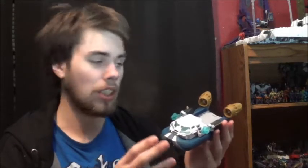So my number 8 spot has to go to Sea Spray. This guy is really cool. He was sent to me by Chris Vellner, and I gotta say, it's a really nice looking toy. I love the turbines. I love the fact that I can work with a lot of the other figures, especially with, what's the one with this guy? Breacher, I believe it is. Just overall, this guy is really cool.